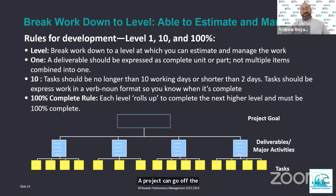So tasks should also be expressed in a verb-noun format, so action oriented, so we know when it's complete. It shouldn't be "we have a meeting." Okay, that's great, you're having a meeting. What's the outcome of the meeting? We're conducting a meeting to accomplish X. That's what should be clear. What is the outcome of that task?